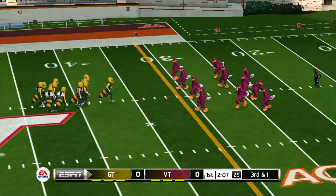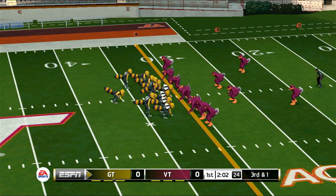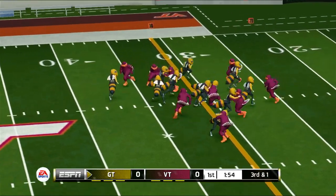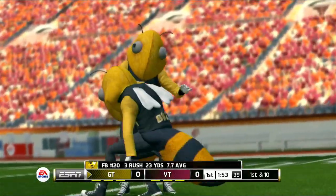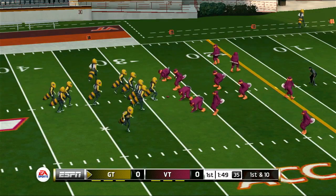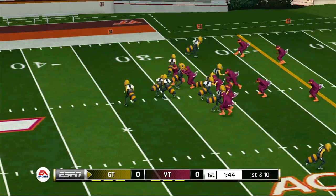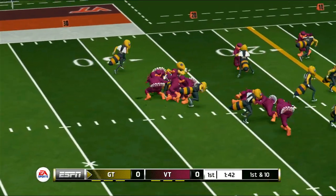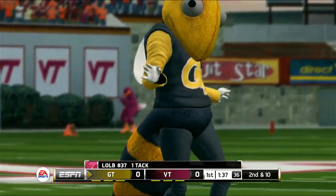Short yardage situation here. It's third and 1. Nice play here by the fullback handling the pitch on the option and getting down the field to move the sticks. They'll bring him down around the 27-yard line. About a yard there on the quarterback keeper.